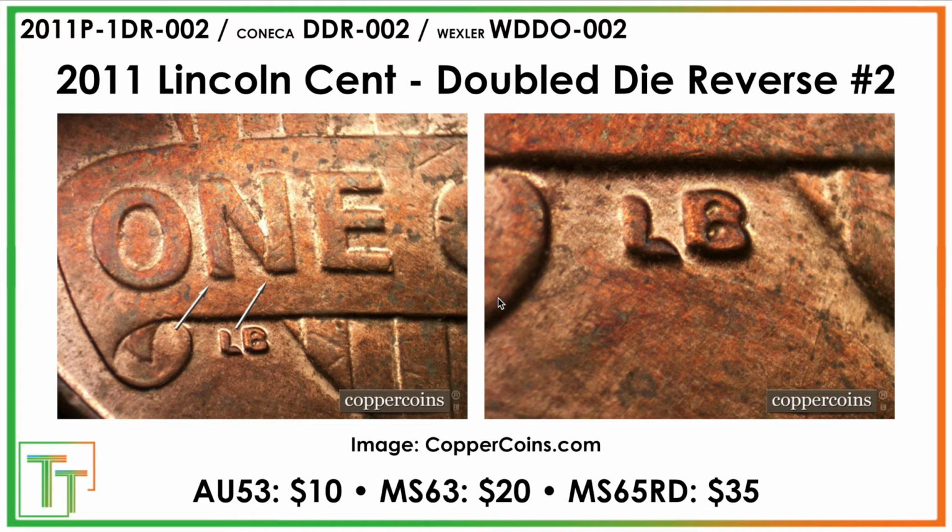This one's also considered better. I don't see the notching, maybe a little bit, in the 1 cent, but it's really apparent in the LB having that spread, again northwest-southeast. So this one's a little less valuable, but a really good one to search for in 2011.